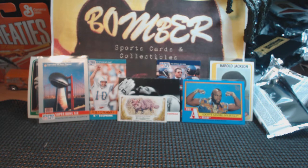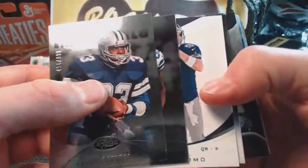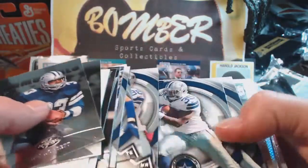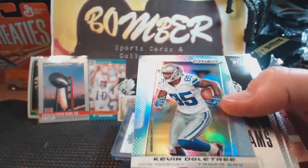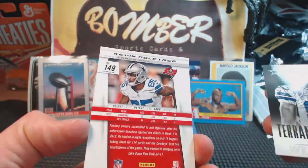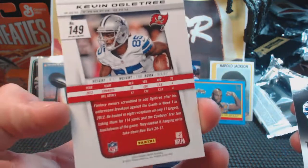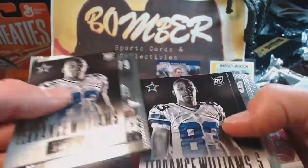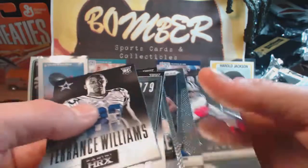All right, we got the Cowboys next in the NFC East. How about them Cowboys? Jabba Carr. Scott got in on all these Cowboys. Ogletree. Oh, okay, we caught one. This one's actually a Buccaneers. That's going to the Bucs. Those darn Panini, the traded cards.